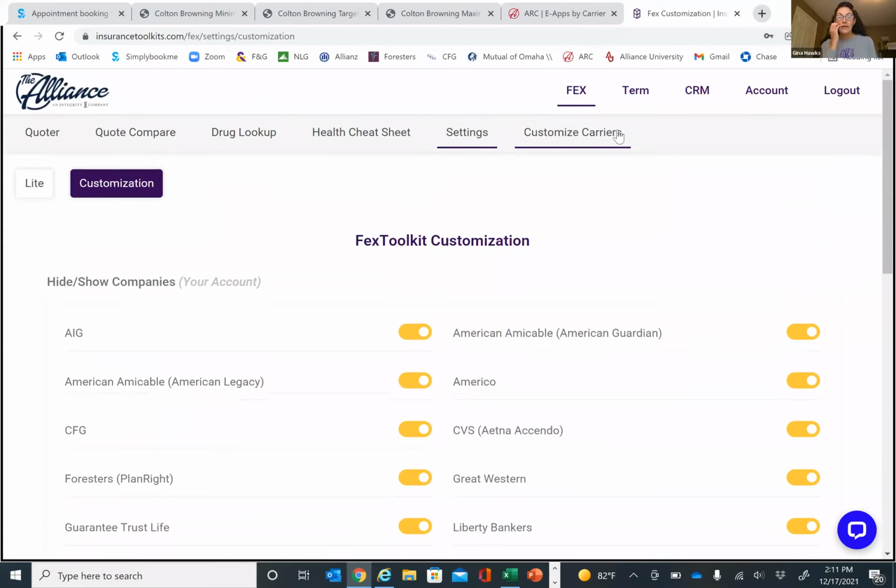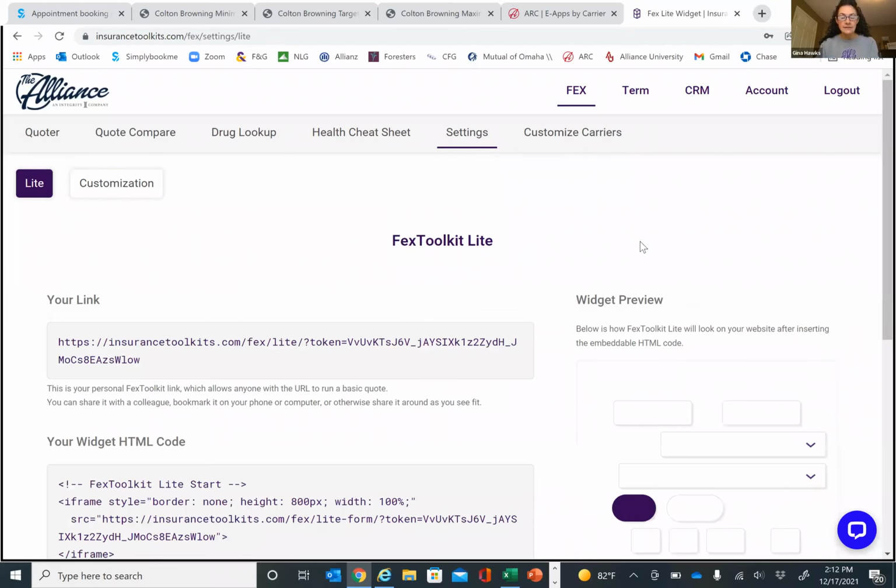That I want you to know is you'll have access to all of our carriers, but if there are particular carriers that you can't write, you're not appointed with, or you don't want to show for whatever reason, you can turn those off in your particular account. Also, just a couple of things in the settings.